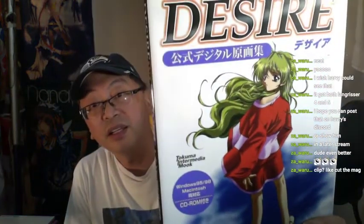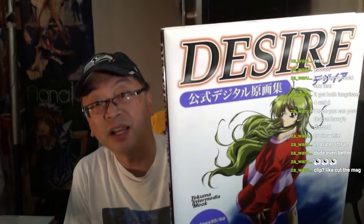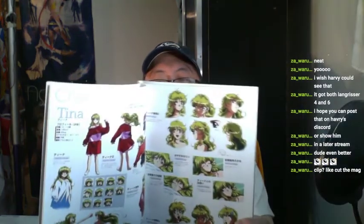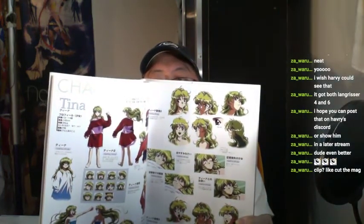So you can see this is an improvement in how you can actually do stuff in Photoshop. And then this is the next book. This one you'll probably even recognize. This is for the game Desire. Okay, this is the internet book for Desire. Desire came out for the Saturn. For example, here are some different character designs.